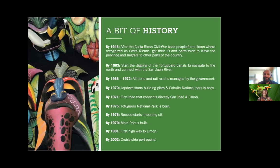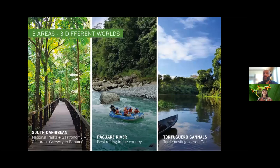We have, of course, more history here. Back in 1963, they started digging the Tortuguero Canals to navigate the northern part of the province and connect with the San Juan River, which is our natural border with Nicaragua. So that's how the Tortuguero Canals came into being. I have a lot of things there that I don't want to really focus on. But this is a very interesting and rich place in the country. It has so much history, and it's really interesting to understand what's behind it, to understand why it is what it is today. But let's talk about what it is today.